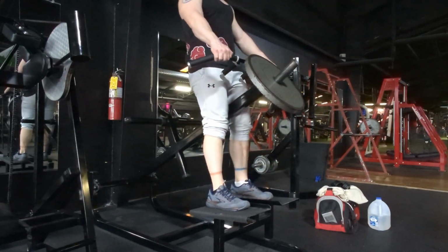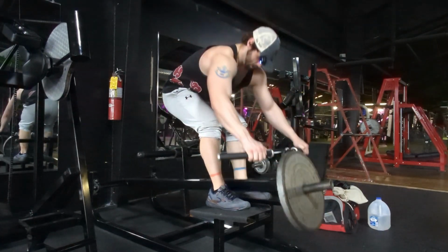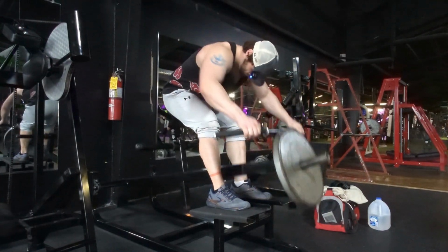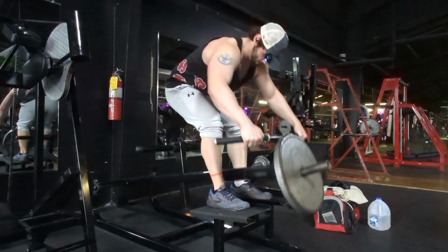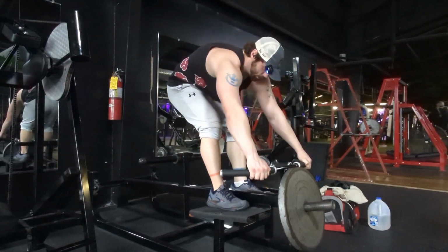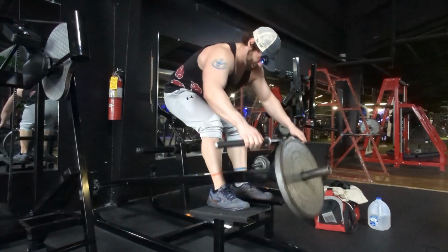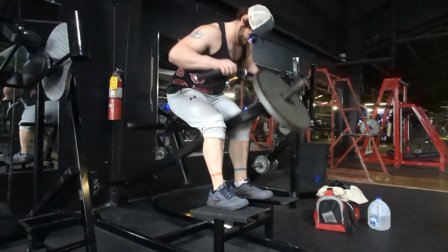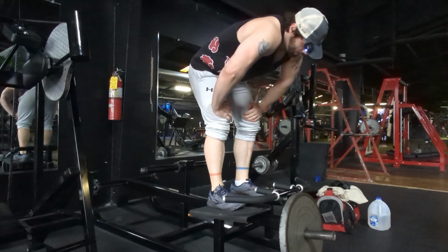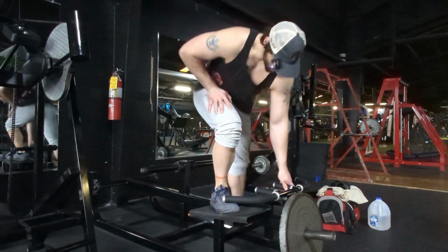Trying to go real slow on the way down. Oh man. The stretch is real good, the contraction's different. 5 more. Woo! Definitely get some lat activation there too. That's okay. I'll do one more set of 15. Let's try a close hand grip on this last one, just to throw some variety in there.